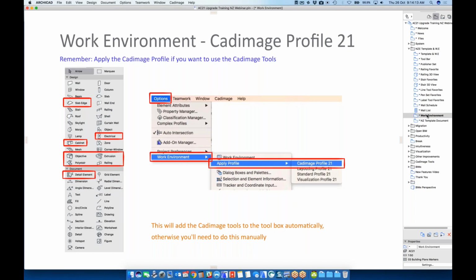We've moved the poly stair and the railing tool down to the bottom of the design section of the toolbar, just so it's away from the ARCHICAD stair and railing, just not to confuse people. If you don't want to do this workflow, feel free to do it manually by going into your work environment and changing all of those settings. But applying the profile is the easiest way to get those tools in once you've installed them.